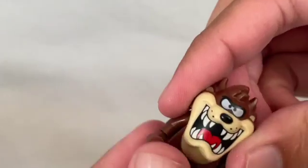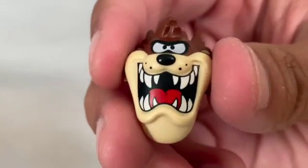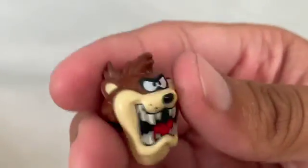I can't get it off. Let me just... Come on. There we go. Boop. There we go. Look at this. Look at that smile. The eyes expression. It really works well.